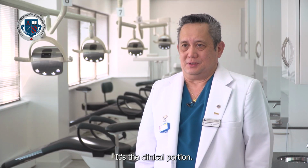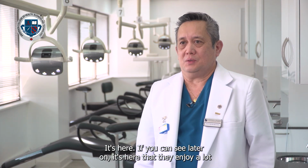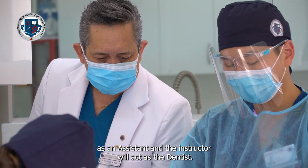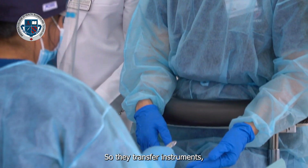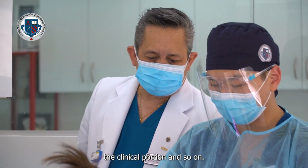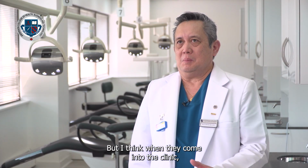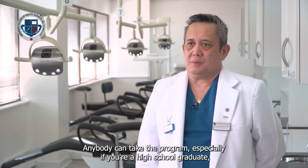It's the clinical portion, as you can see later on, that they enjoy a lot. This is the time wherein they act as an assistant and the instructor will act as the dentist. So they transfer instruments, they transfer the materials, they prepare the syringe. This is the part where they enjoy a lot. The clinical portion is the one. They enjoy the theoretical portion too, but when they come in the clinic, they apply what they learn in the theory portion.